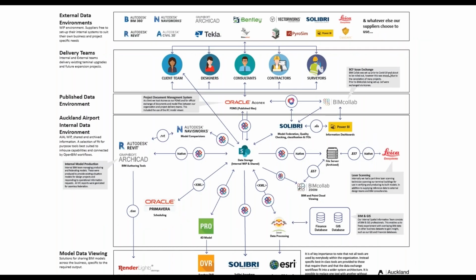And in terms of the practical nature of that, and how it fits into our software environment and where Solibri sits, I think this diagram sums it up well. When we're working, this environment here is our internal working environment within the airport. Then we have a published data environment layer, which is what we provide to our supply chain to deliver information. Then we have our delivery teams, and they're free to use whatever tool they want and set up their own internal data environment, provided they deliver it back to us in IFC and native format. Then we can bring that into our enterprise environment and do what we want with whatever systems we want, and we can change these systems out as needed.